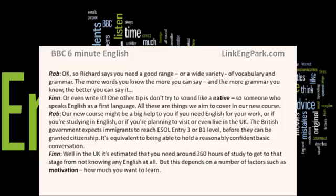Okay, so Richard says you need a good range, or a wide variety, of vocabulary and grammar. The more words you know, the more you can say. And the more grammar you know, the better you can say it. Or even write it. True. One other tip is don't try to sound like a native, so someone who speaks English as a first language. Well, all these are things that we aim to cover in our new course.